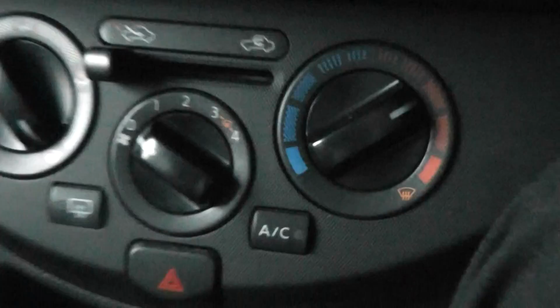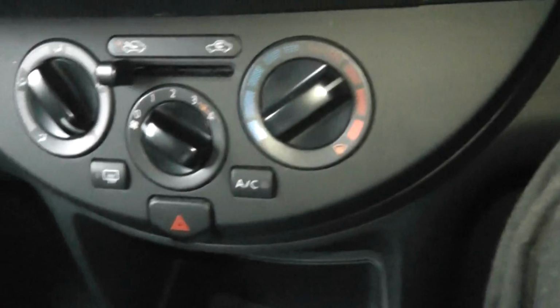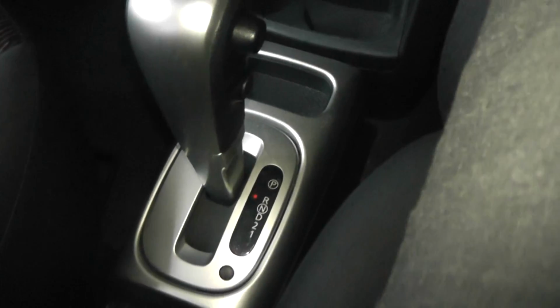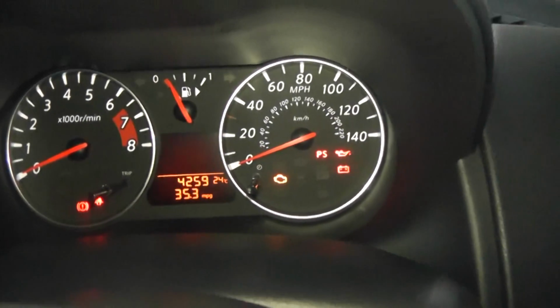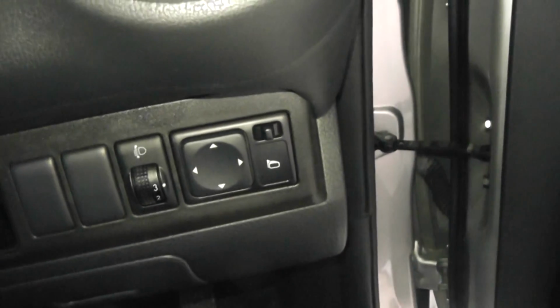The car does come with the air conditioning there, as you can see. As I said, the automatic gearbox and the 12-volt port for any other appliances that you may wish to connect to the car. There's general storage in the centre of the car here. Also, the 2 armrests for the 2 front passengers. If we take a look at the car's mileage, you can see the car's mileage is in fact at 4,259 miles. You can also see the car does come with the electric mirrors there.